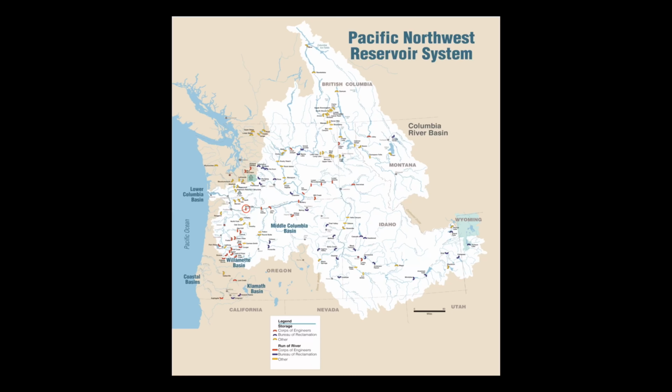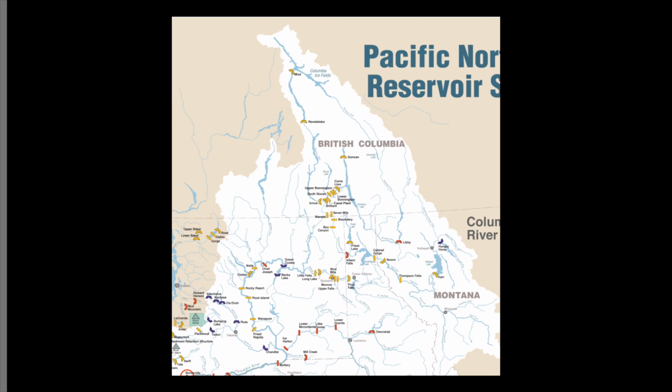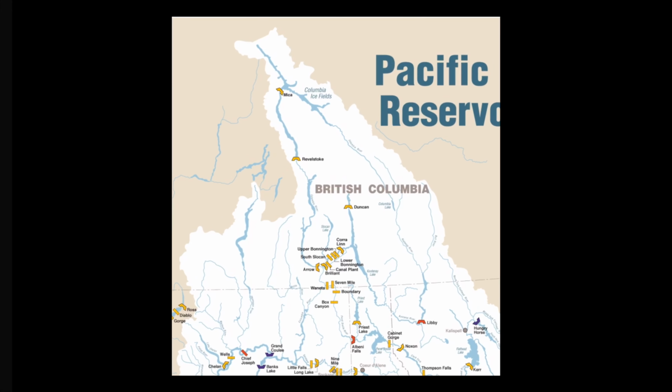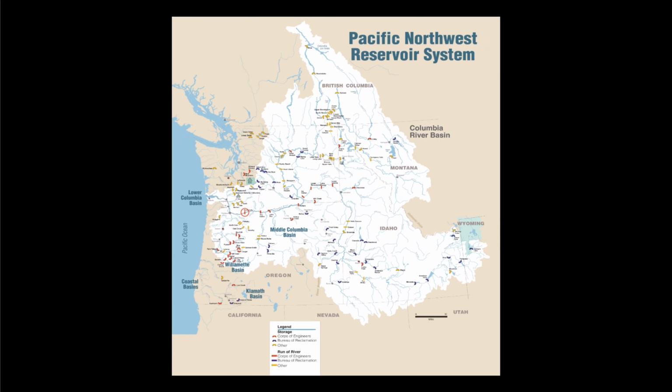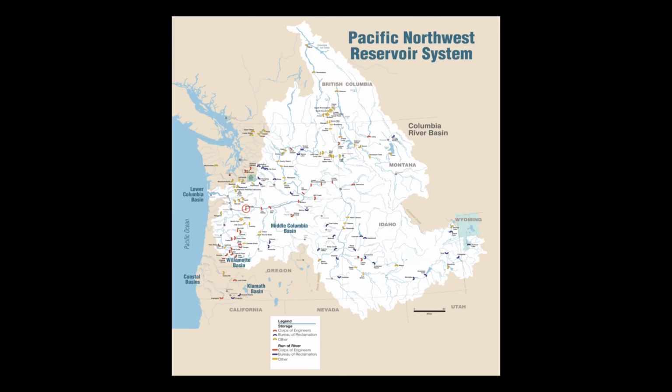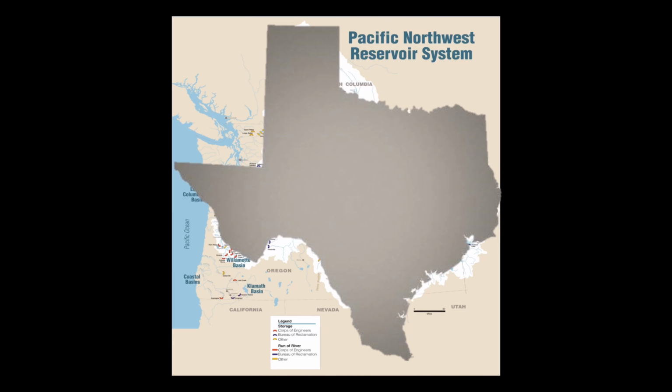Before we get started, let's take a moment to orient ourselves on where Bonneville is within the Columbia River Basin. The Columbia River originates in the Canadian province of British Columbia, and from there spans through most of Idaho, Oregon, and Washington, as well as parts of western Montana and small portions of Nevada, Utah, and Wyoming. The basin, at 258,000 square miles, is roughly the size of Texas.